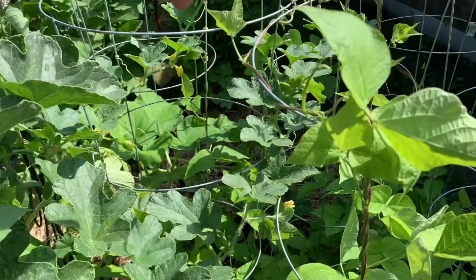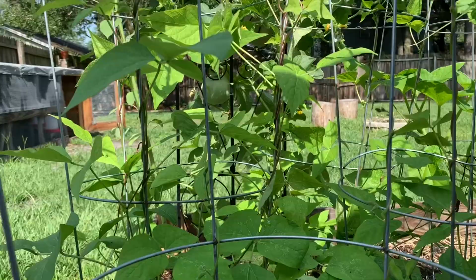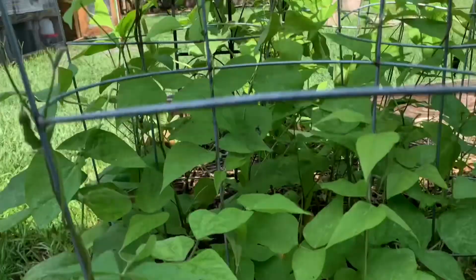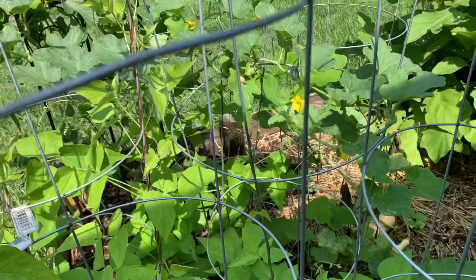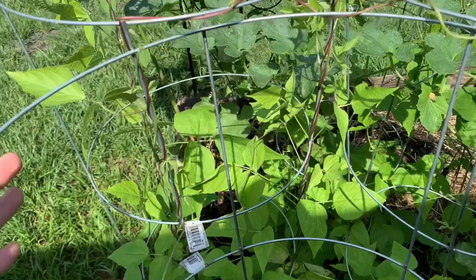All right, first thing I wanna talk about is all of these beans. They are coming up wonderfully. We planted these maybe 3 weeks ago, not even. And they're to the top of the tomato cages. I keep just wrapping them around, but these are doing great. Hopefully we'll have some flowers soon and beans soon as well.